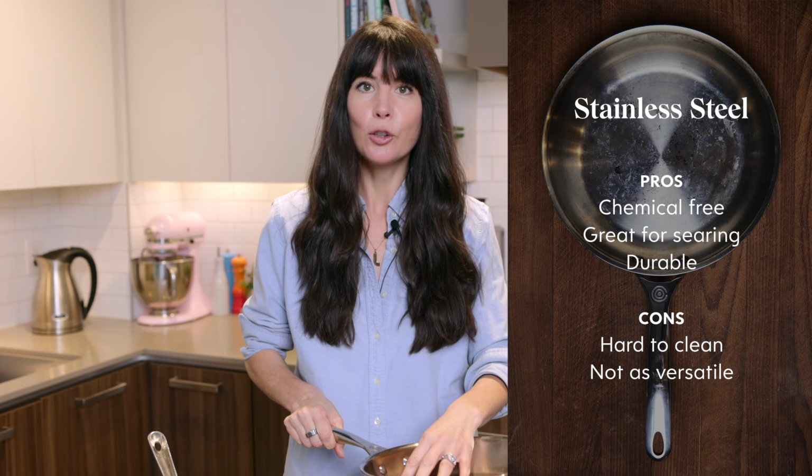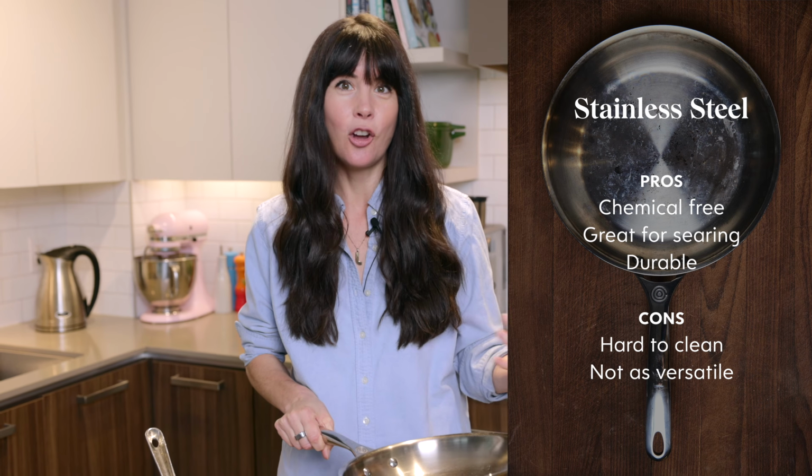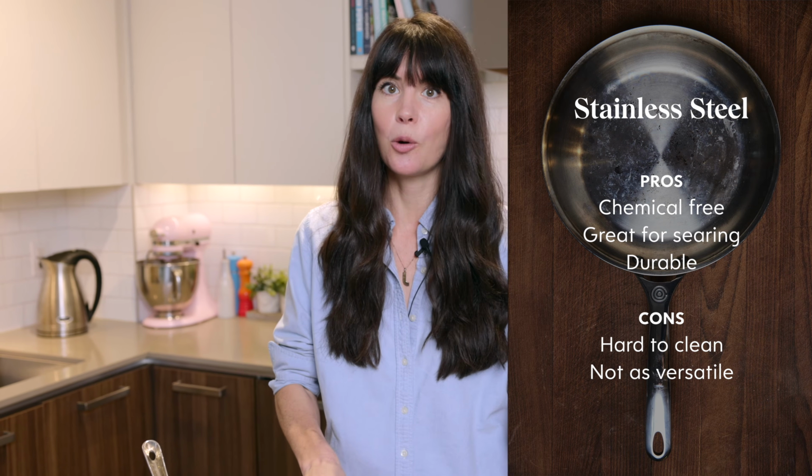I think having a good pan is so important for searing things, whether you want to sear tempeh or salmon, or you want to stir fry some veggies, or scramble some eggs or make an omelet. I think having a good medium-sized pan is essential in every single kitchen. So then you just have to decide what kind of pan you want. This stainless steel one has no coating on it. So if you're looking for an all-purpose pan, this is not the one to go with.